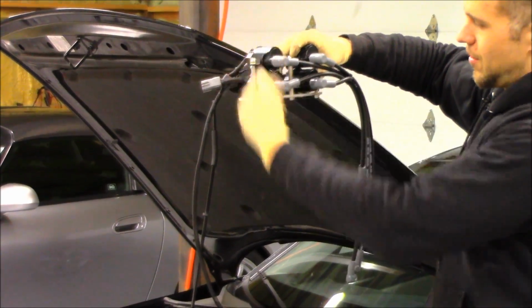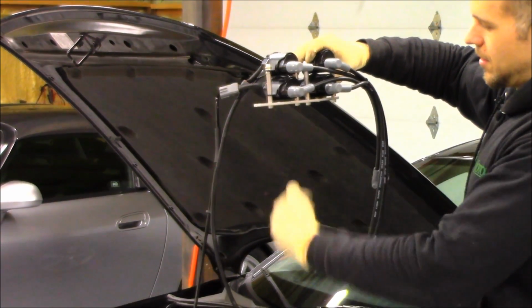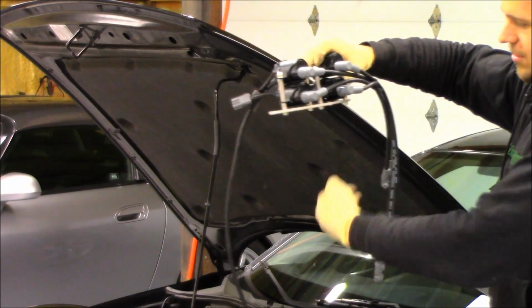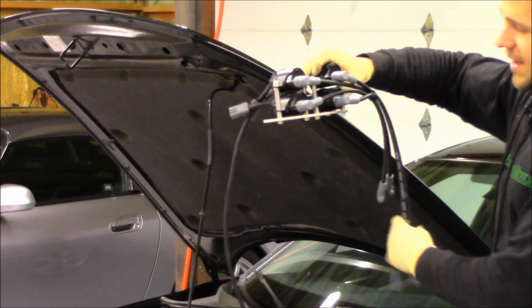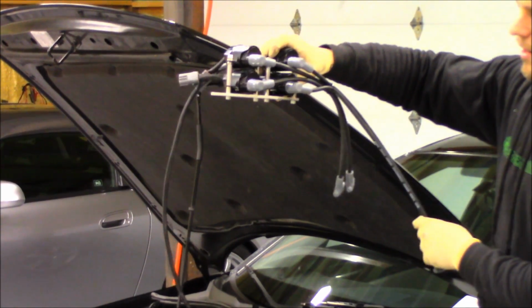So trailing one to trailing one, leading one to leading one, trailing two to trailing two, and leading two to leading two. And that would make a fairly simple installation.